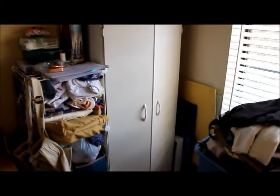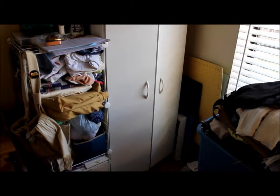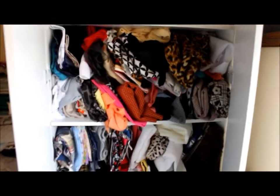And then over here in this big cabinet, I have a bunch of fabric. This is where most of my fabric is stored. I got this cabinet from Target. It was like 40 bucks, on sale. And it has 4 shelves on it. I tried to organize our fabric as best as I could.